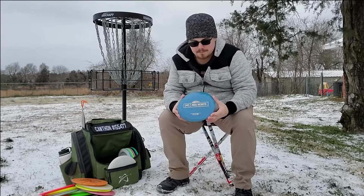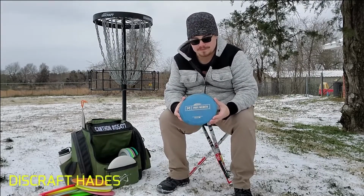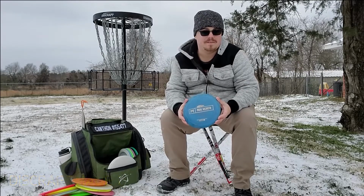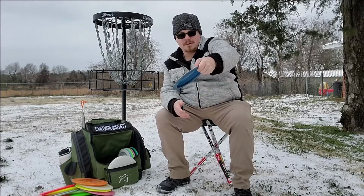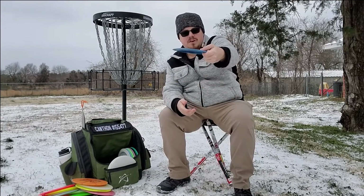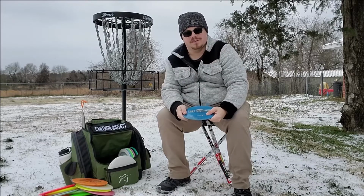This is going to be a prototype ESP Hades. This disc is absolutely incredible, and I've covered some of the biggest distance that I've ever thrown with this disc. Slam it on a hyzer with that tailwind coming in, it's going to flip up to flat, turn over a little bit, and just ride for days.